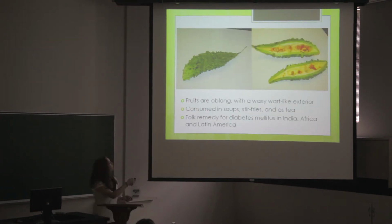Here's a picture of the bitter gourd. It's kind of spiky. Here's a picture of the inside of the fruit with white interior pith and red seeds. They are oblong with a waxy, wart-like exterior. Again, white pith.